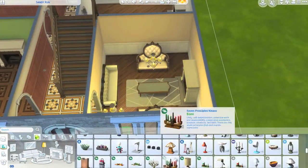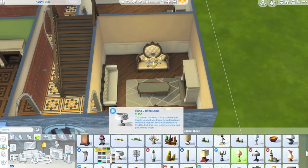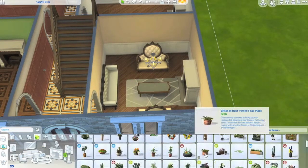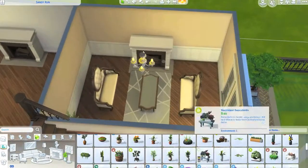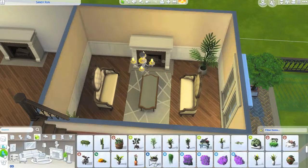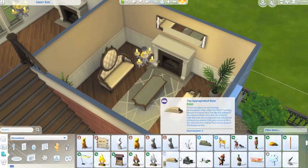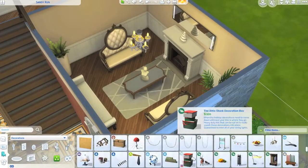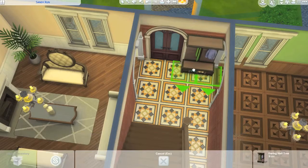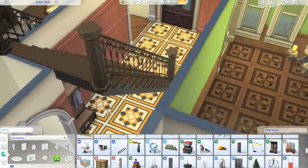And downstairs I've used the little Babby chandelier from Vampire Stuff, because I thought I'd try to keep the Victorian Edwardian vibes going with some of the fancy stuff, but obviously trying to make it modern as well. So we've got a few fancy items about, because I thought one of the Sims would be really into really bougie stuff.